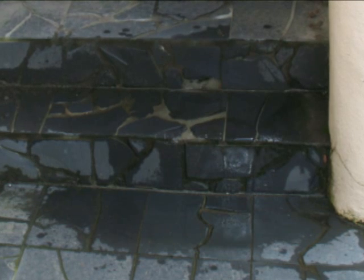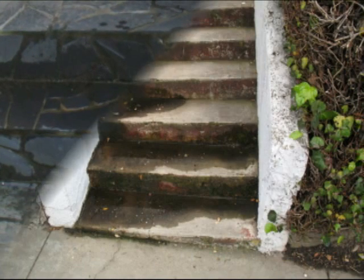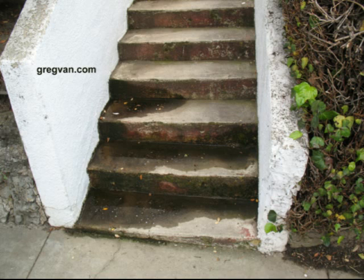Now, you're probably wondering, what's the big deal? You got a little water at the bottom of the stairway. Who cares? Well, like I said earlier, water can create a slippery surface. If you have like moss, mold, some type of a mildew, gooey texture growing in the water here, it's going to create a problem.